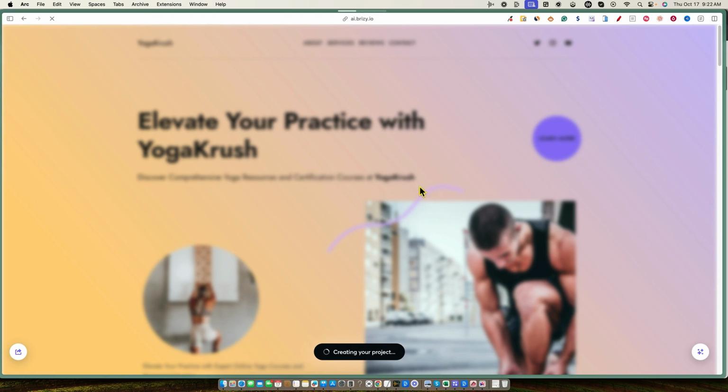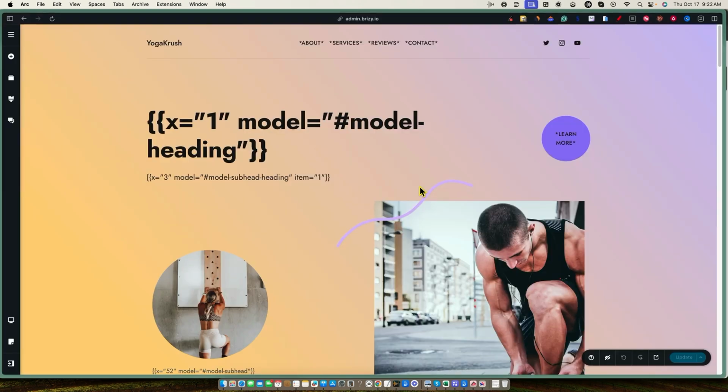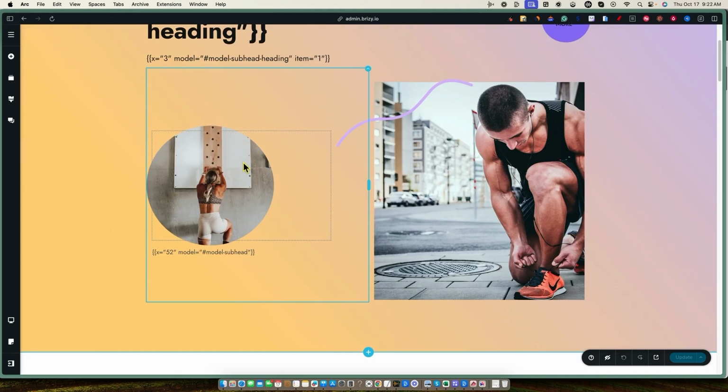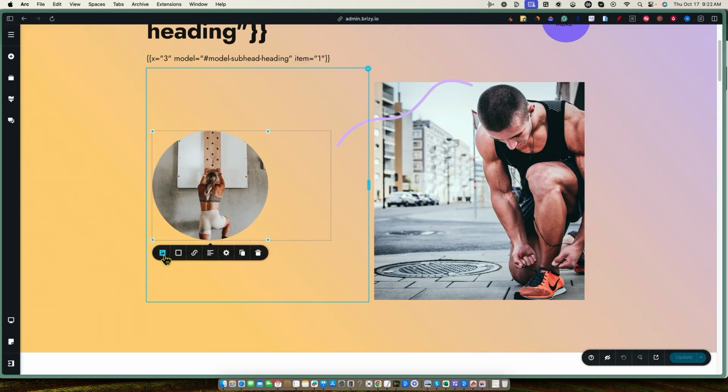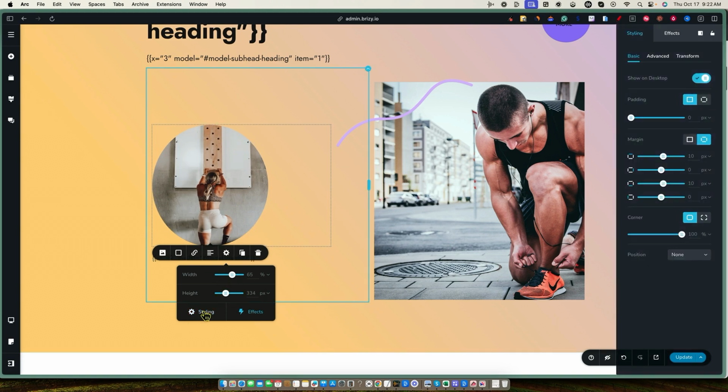So right here, it is taking a little bit of time creating your project. You can see it's taking about 20 to 30 seconds. So it's not a long time, but it definitely is doing something to load all this up for us. And so this is what it looks like to be in the editor. So let's say we wanted to click on this image right over here. We have some different things we can copy. We can go to settings. We can make the image bigger, we can make it smaller, however we want to work on that. Width and height. Styling. We can go up here and do all kinds of stuff with padding.